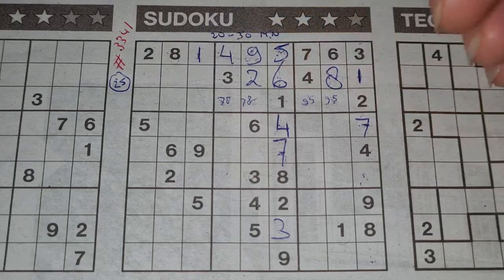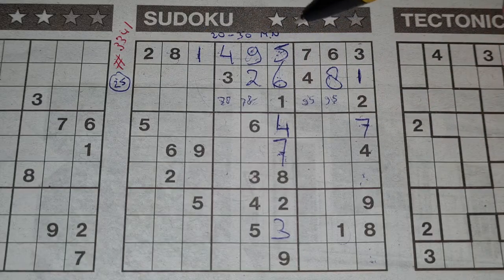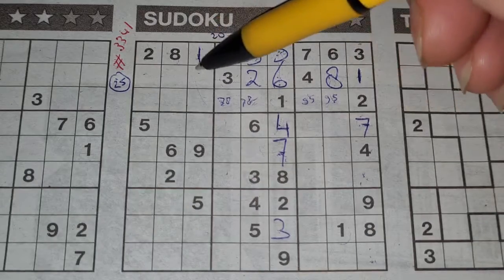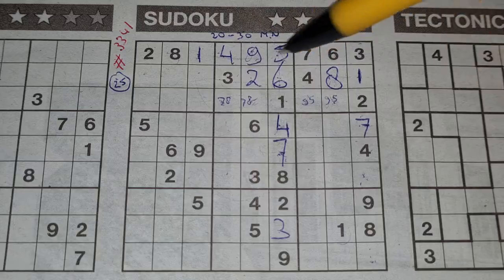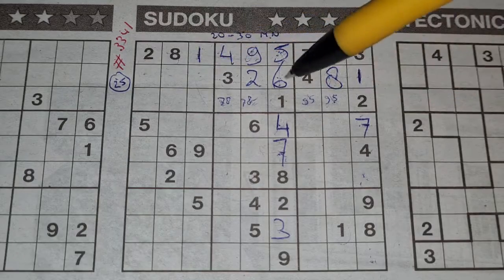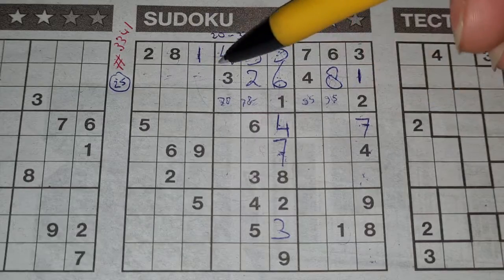Think. 9, 9. Yeah, 9 and a 5. Okay, 3 missing numbers in this row. Second row: 1, 2, 3, 4. The 5 is missing. 6, 7 is missing. 8 and a 9 is missing.